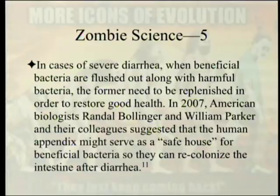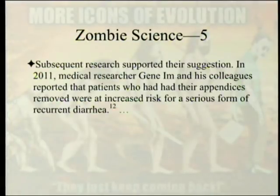In 2007, American biologists Randall Bollinger and William Parker and their colleagues suggested that the human appendix might serve as a safe house for beneficial bacteria so they can recolonize the intestine after diarrhea. Subsequent research supported their suggestion.